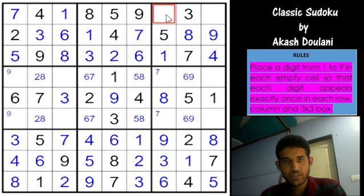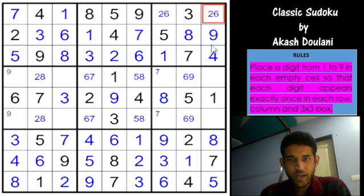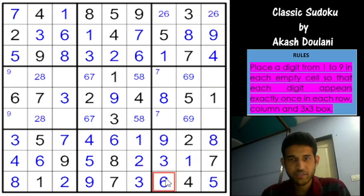So I'll write those in. It's 2, 6. And 1, 4, 9, 5, 7 and 8. Okay, 2, 6 can be resolved, right? So you have a 6 here. So that's a 2. That's a 6. 1, 4, 6, 9, 5, 7 and 8.